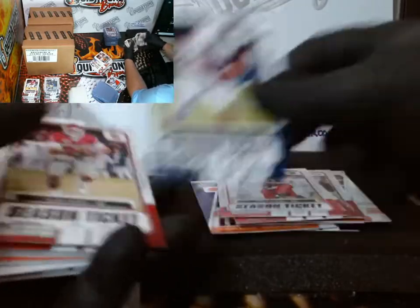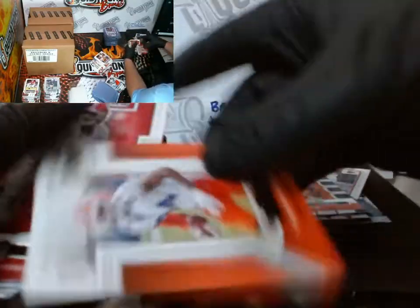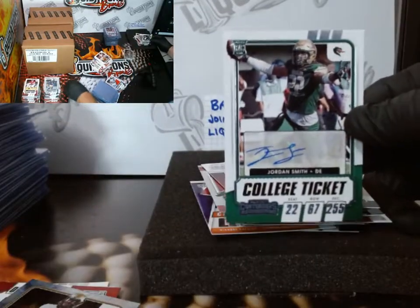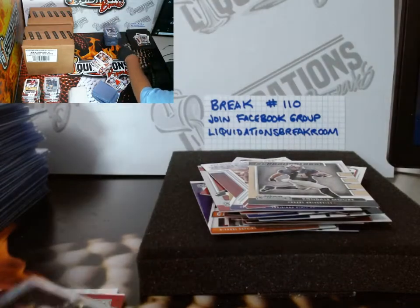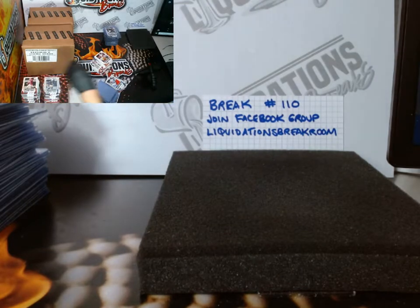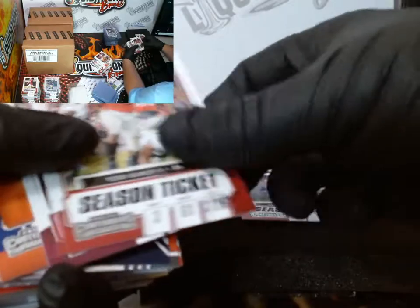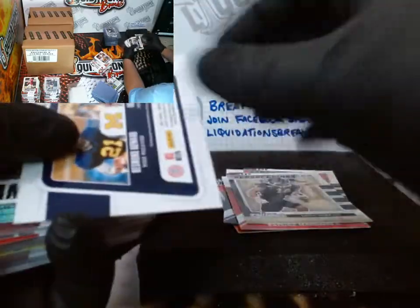Harris, Ridley, Woods, Rivers, Singletary, Hurts, Watt, Allen, Peterson, Bridgewater, Matthew, Pitts, Smith, Burrow, Bateman, Moore, and a Jordan Smith. And a /199 LaVisca Chenault. Drake, Metcalf, Kamara, and Stafford. Jones, Smith, Gronkowski, Gurley, Tannehill, Trask, Murray, Freiermuth, Wallace, Mahomes, Surratt, and here's a Michigan.